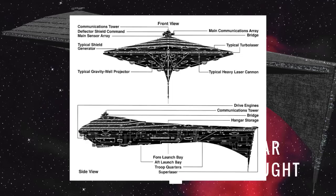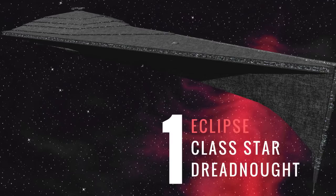And of course, like the Sovereign class, this also has gravity well generators, so if it finds you, you can't even run. There's only ever been 2 Eclipse-class ships, the Eclipse 1 and the Eclipse 2, and there are actually a few small variations between them, mostly in the command bridge location and the number of engines.